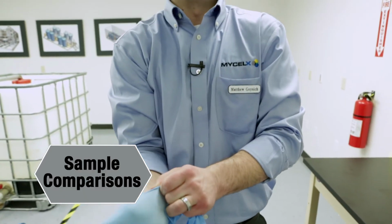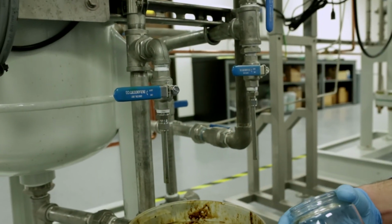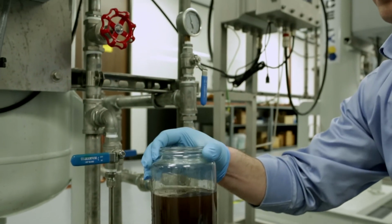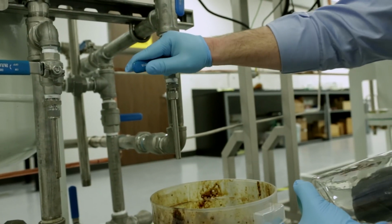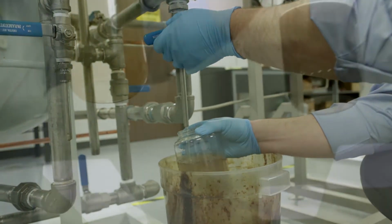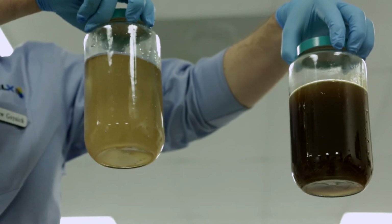Next, I'd like to pull some grab samples in 1 liter glass jars, just so we can visually see and trace the oil removal performance through the entire MyCelx oil removal system. I am now going to pull an inlet sample to the MyCelx Advanced Coalescing System or primary treatment system. I'm now going to pull a sample from the outlet so we have something to compare to. The inlet is in my left hand, and the outlet to the MyCelx coalescing system is in my right.